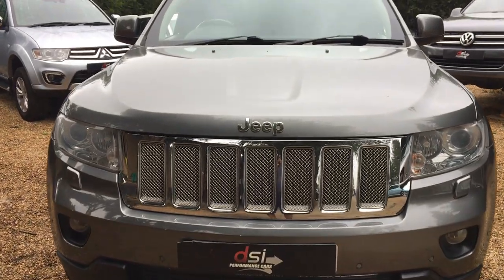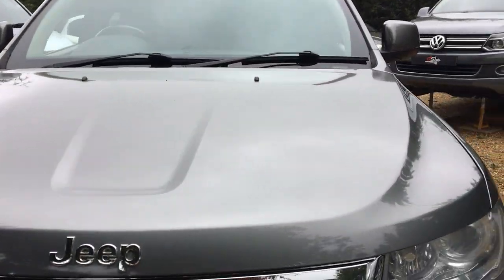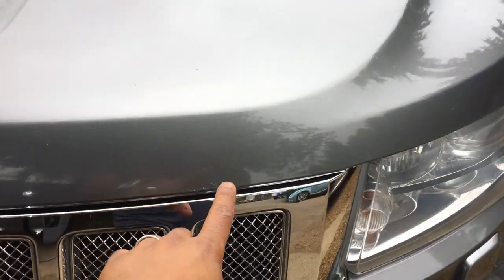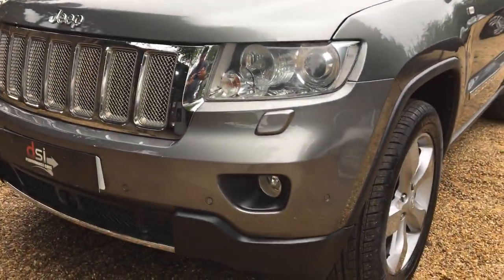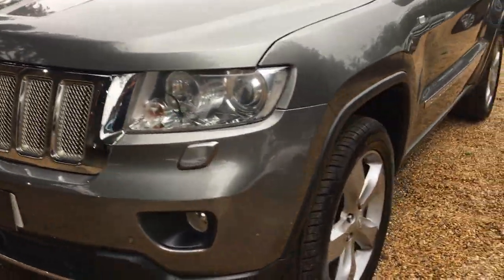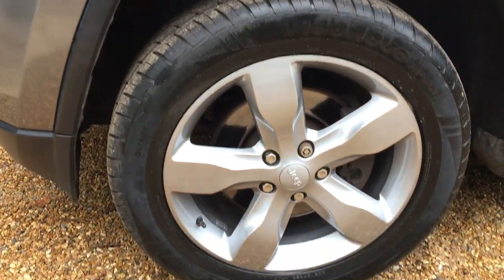General condition's actually pretty good. Not a huge amount wrong with the bodywork on this. Slight sort of bubbling there. Leave that as is for someone to see. Front bumper's in really good condition. Tires are like new. Wheels are immaculate and unmarked. Just had them refurbished.